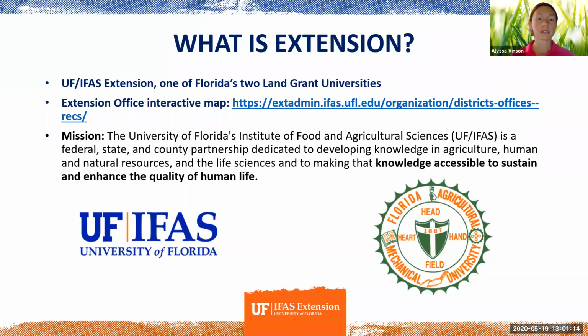And our mission is very simple. It's to take the research that's done at the university level and make it accessible and practical for our communities to use. And so we really want to bring this information to you in a way that allows you to really sustain and enhance your quality of life. We have a robust Master Gardener volunteer program here in Manatee County with over 109 individual volunteers who have gone through an extensive training program that allows them to carry the illustrious title Master Gardener.